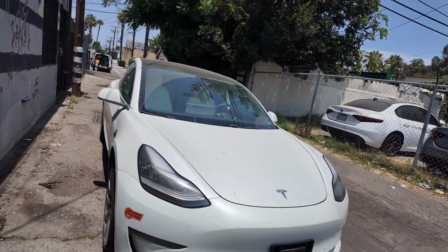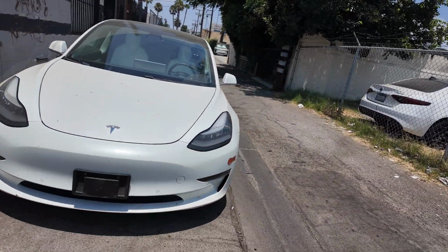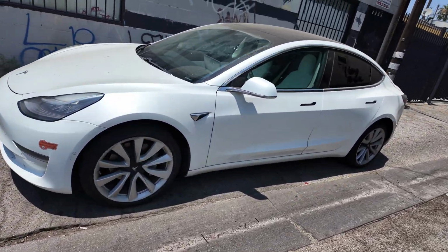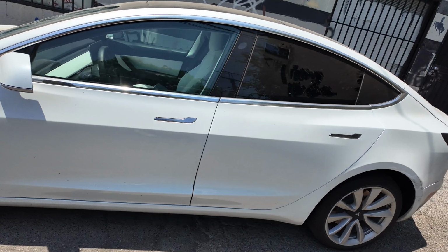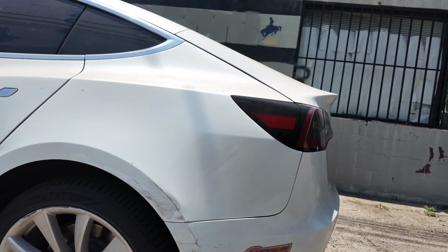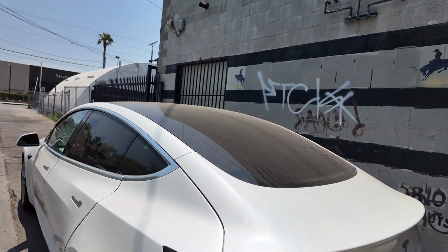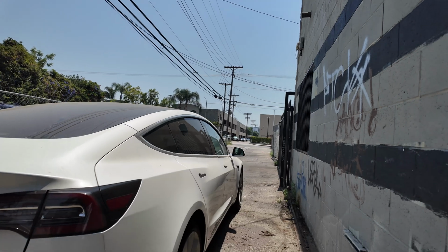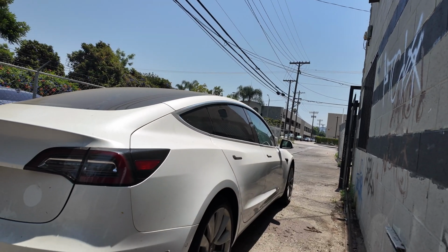It's not a big issue. The tires, yes, the front one needs to be replaced, and the steering wheel and the floor mat, that's the issue. So this dent, like I say, it's not a big deal. Overall, the car is in good shape, actually.